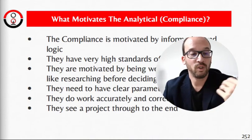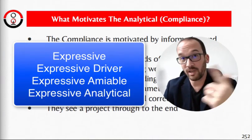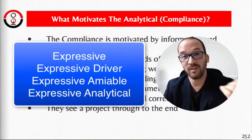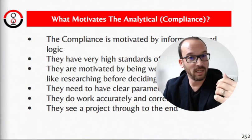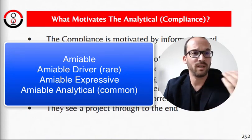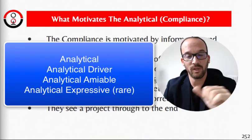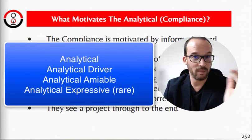And then you have the expressive. So you have expressive, then you have expressive driver combo, or you have an expressive amiable combo, or you have expressive analytical, which is also super rare. And then you have the amiable. You can have an amiable, you can have an amiable expressive, you can have an amiable analytical, or you can have an amiable driver, which is also very rare. And then you have the analytical. You can have analytical driver, you can have analytical expressive, or analytical amiable.